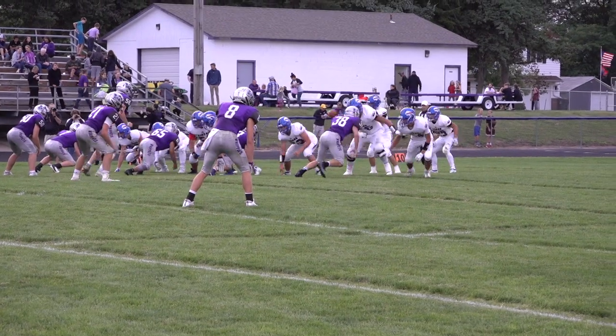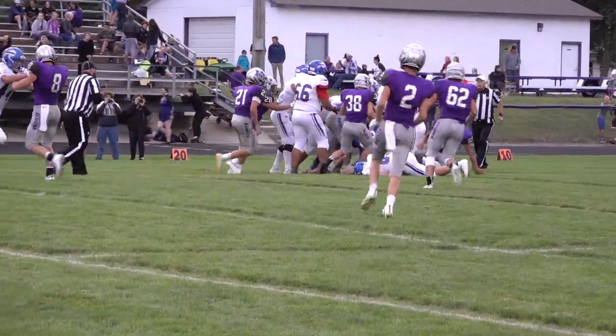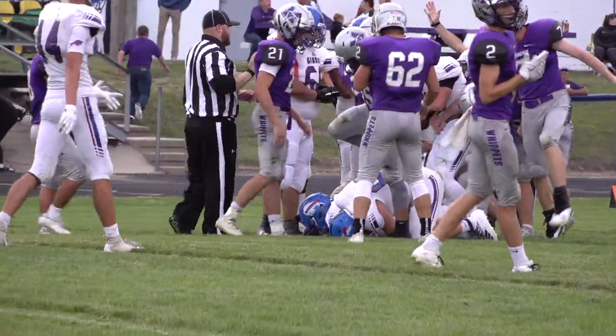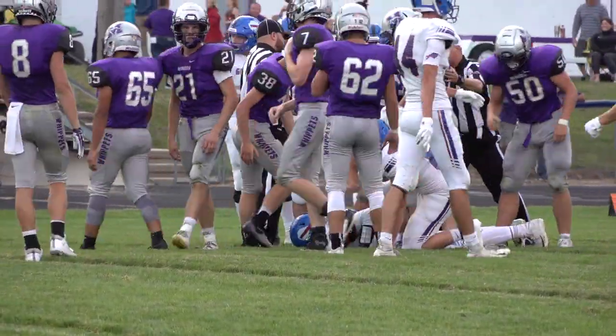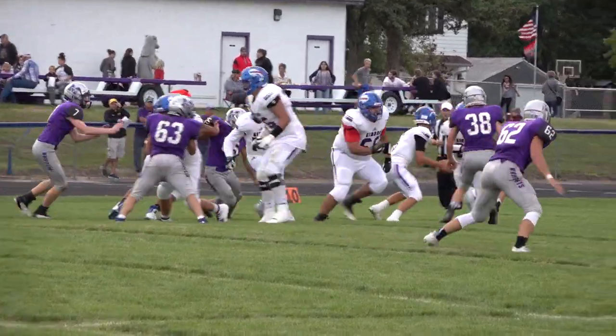Brings to the left side here. Wiseman takes the snap, gives it to Hampton. Hampton starts right, comes back left, and there's just too much push on the line right now. And Gibbon, Hampton, four down linemen. 4-3 front here for Minden.